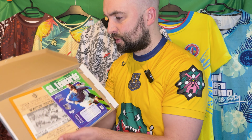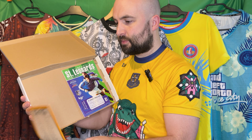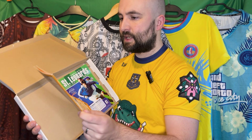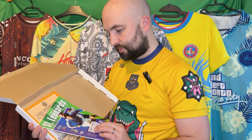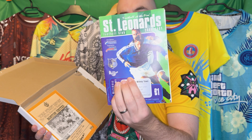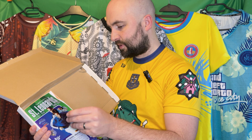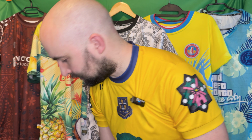We've got a little receipt, and we also got some York Street Report, initial match day of Boston United, 1986, the Gola League. Check that out. Really old Boston United and St Leonard's Football Club from what was the Doc Martens League, Doc Martens Eastern Division. That is a hefty colour football program for a team in that level. So those are our cards and stickers.